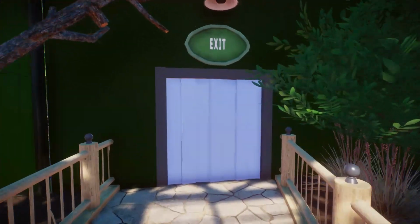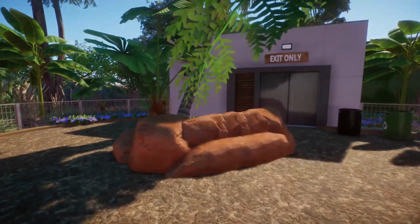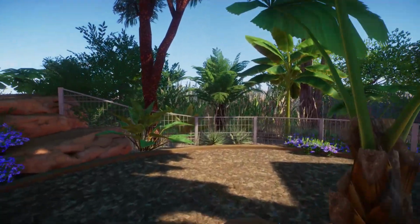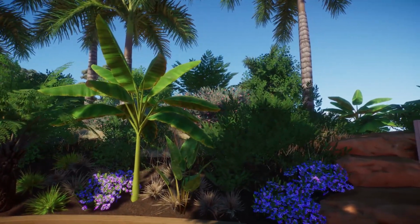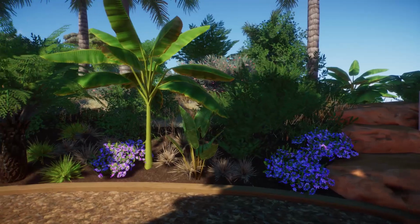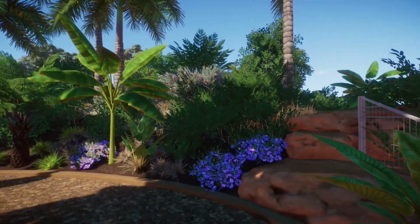So coming out, as we said, that is the main exit. Got a little planted bit there, planted all the stuff around the edges here. So behind there, that is the cassowaries, and this bit I don't think I've shown it off. I've shown it in a stream, I think, but not in a video.